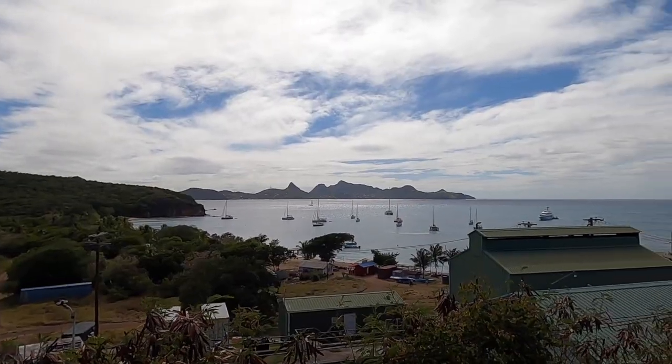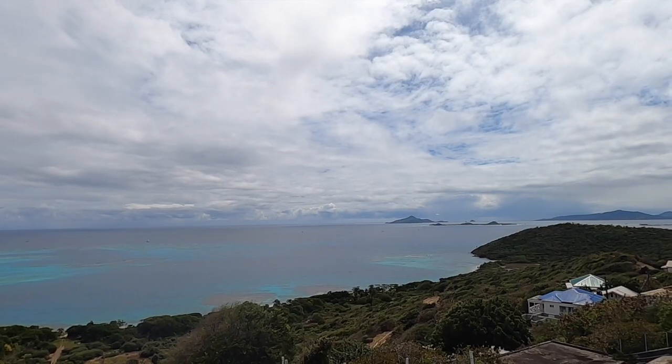Mayreau is a nice little island. We're anchored at Salines Bay. There are not many boats there, around seven of them. But when we arrived, there were a lot more. Now we're going on a hike around the island. First, we're going to Salt Whistle Bay, and then we're going around the island.